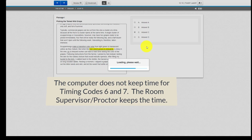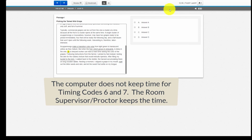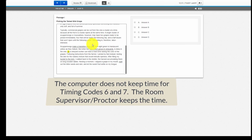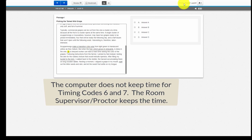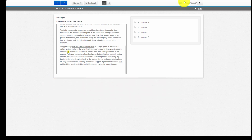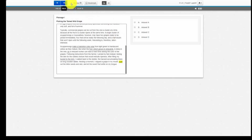Just to let you know, for the standard time, the English test is not 15 minutes, right? We all know that it's 45 minutes for standard time English. It's just that with the training platform, all of the tests are 15 minutes. That helps with the mock administration. Keep on going, just like this, answer, and so on, right? Fairly easy, right?